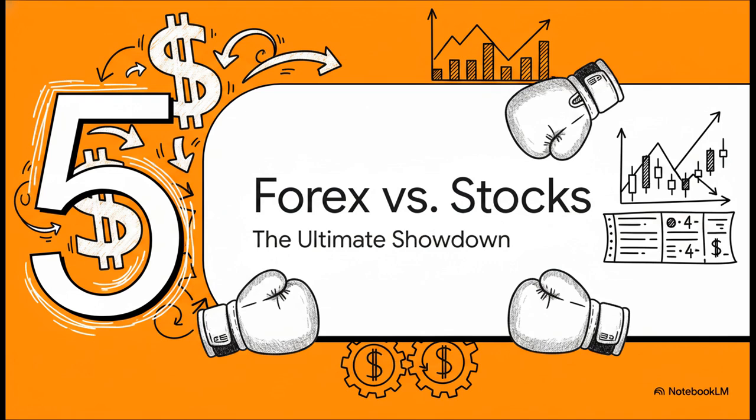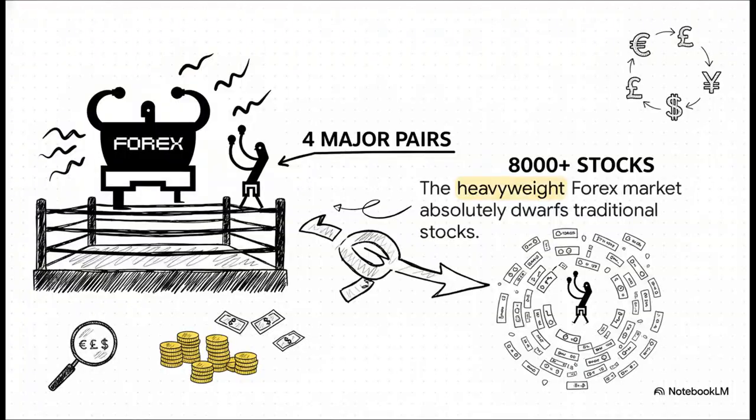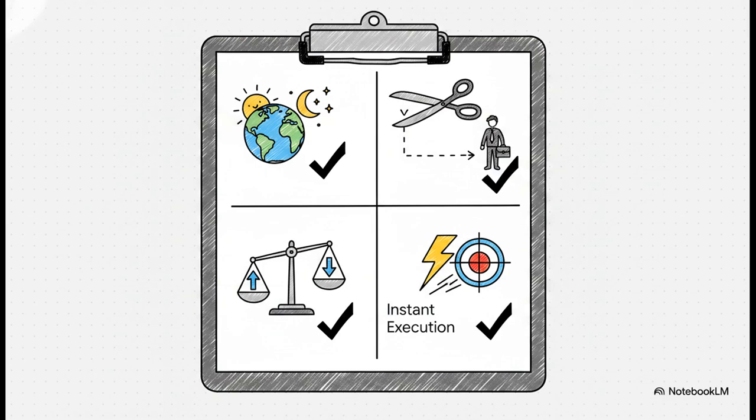Moving into our final section, Section 5, Forex versus traditional markets, the ultimate showdown. If we put Mr. Forex in the boxing ring with Mr. Stocks or Mr. Futures, honestly, it isn't even a fair fight. Just think about the stock market for a second. You've got roughly 4,500 stocks on the New York Stock Exchange and another 3,500 on the NASDAQ. That is a massive, exhausting number of companies to try and research. But in spot currency trading, the vast majority of the market simply focuses on the 4 major currency pairs. It's so much more streamlined, which really allows traders to focus deeply rather than spreading their attention across thousands of individual companies.